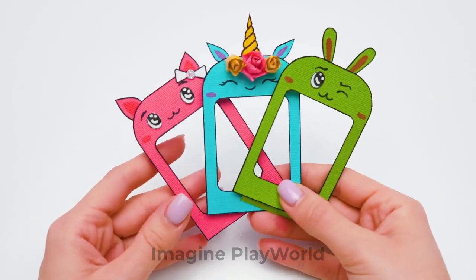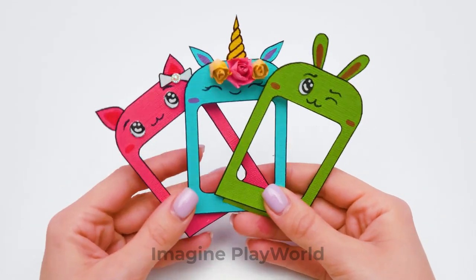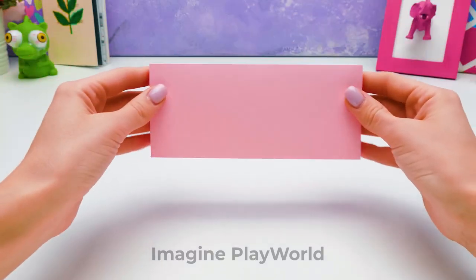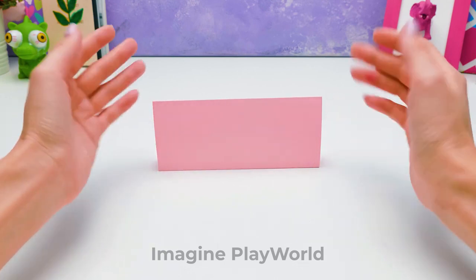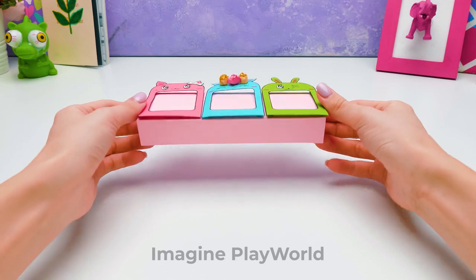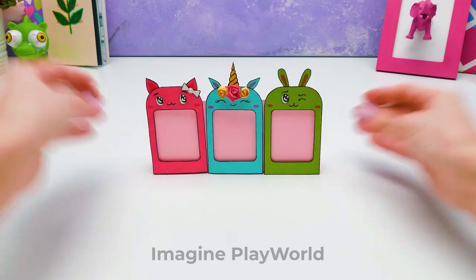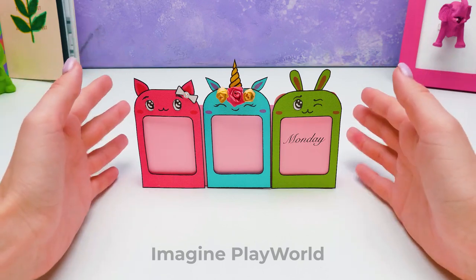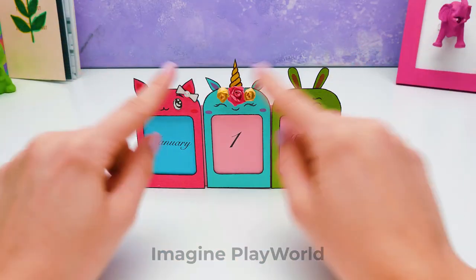Wow! Sammy! You did a great job! Now we have all three windows for our calendar! Sweet! But it should be able to stand on the table, right? Watch this! Don't forget to secure the stand as well, guys! You see? Like this! Okay, let's check! Perfect fit! Now let's fill them all! Whoosh! And here's the rest!